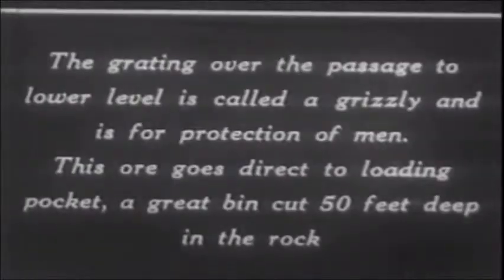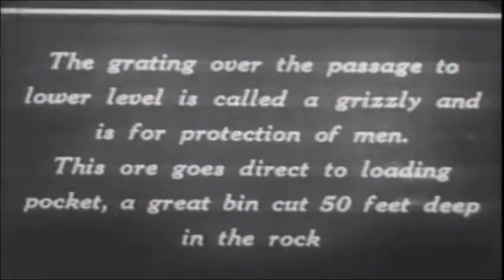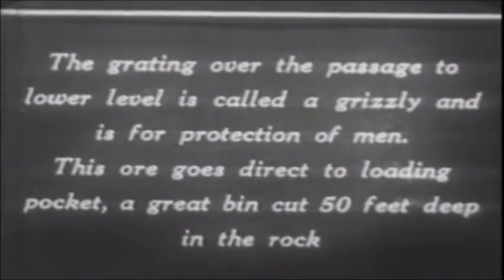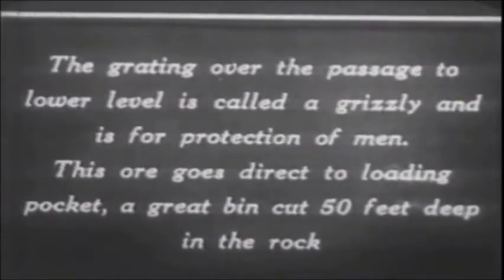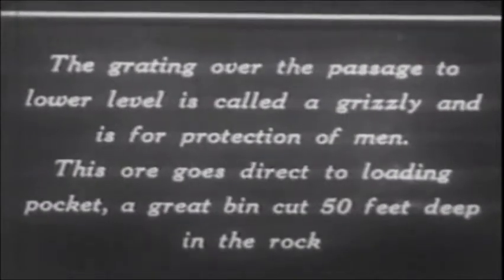This would have been an ore pass going from one level to another level where they didn't hoist the ore to surface. The grating over the passage to lower level is called a grizzly and is for protection of men. This ore goes direct to loading pocket, a great bin cut 50 feet deep in the rock.